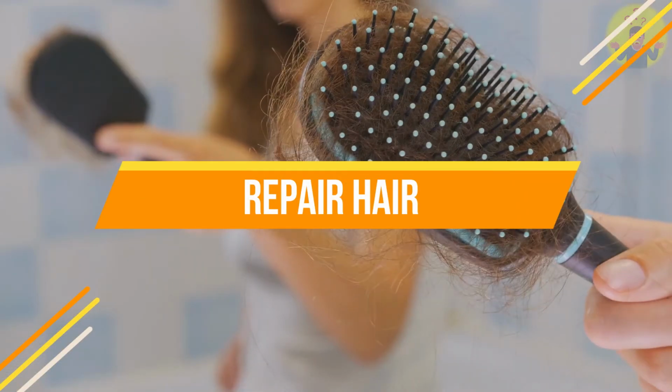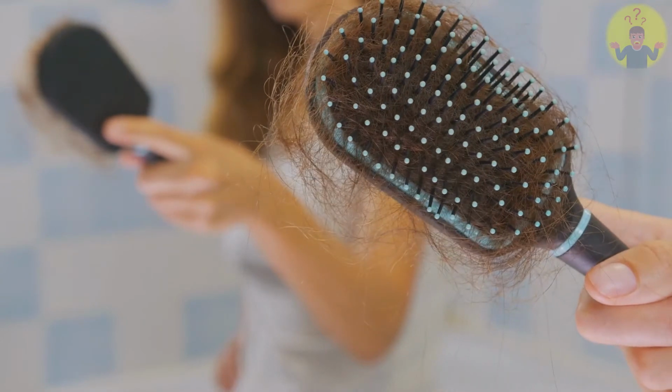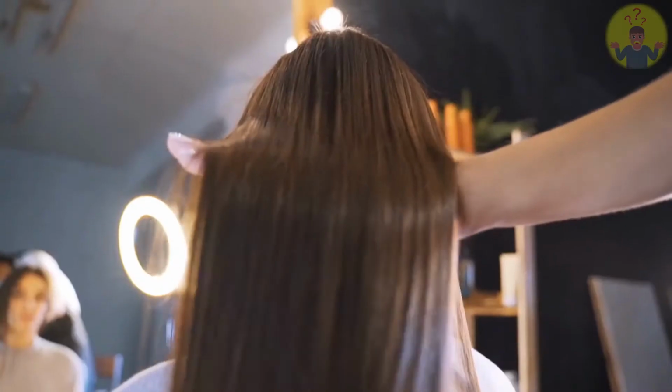3. Repair hair. Aloe vera contains the vitamins A, C, and E. These vitamins promote the growth of new hair. It also contains vitamin B12, which helps keep your hair on your head. It also has a cooling nature that makes it suitable for repairing hair damage.